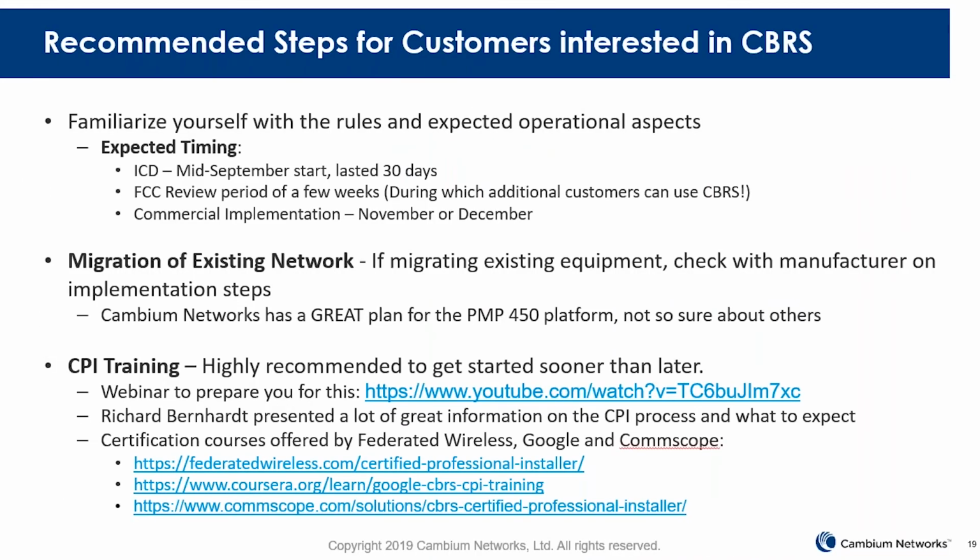So what are the next steps, or what do you want to do going forward here? ICD, which is known as the initial commercial deployment, started in September. It ended or is ending at the end of this month here. It was the period where the SAS vendors, the big three that I mentioned, and probably Amdocs as well, were collecting data from actual live networks on the CBRS band. They're collecting data as the trial period.